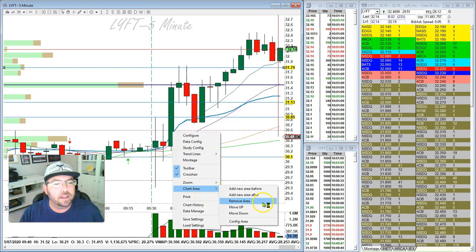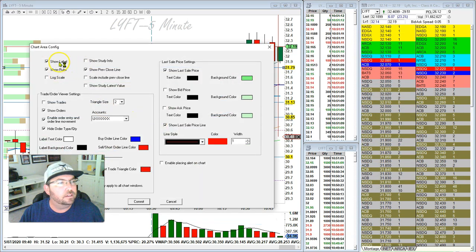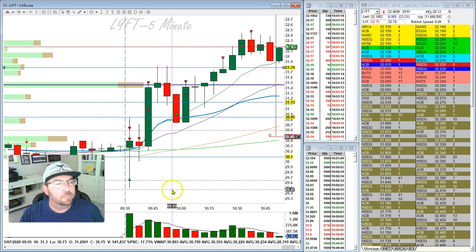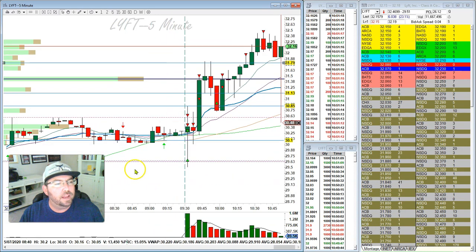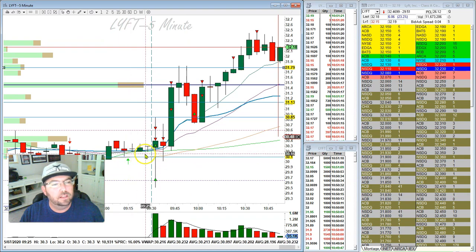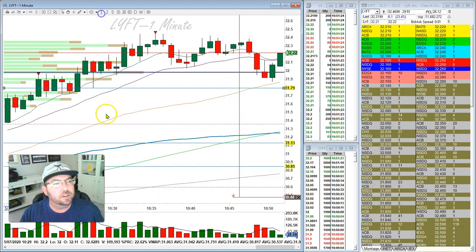So let's go ahead and grab my trades here. I'm going to go ahead and show trades. As you can see here, we had Lyft, pre-market high, pre-market low in these levels. So Lyft opened, and when it opened, let me get into my 1-minute chart.